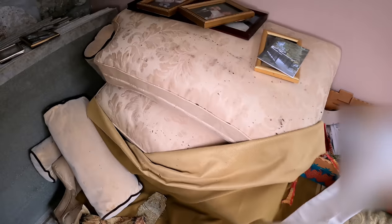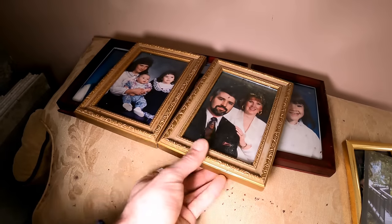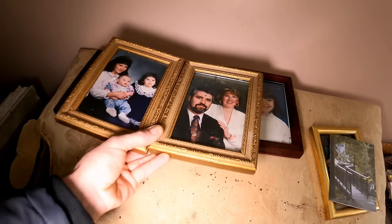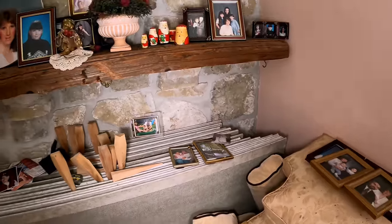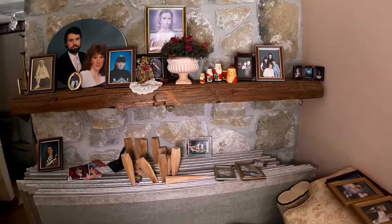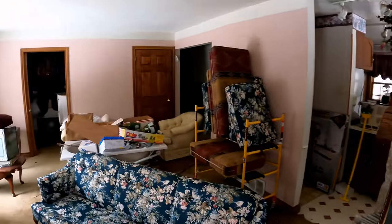It's more paperwork. I don't want to look into too much of that, but got a bunch of family photos. I almost need to see if we can't find this family. Let the kids know that this house is just sitting here. Maybe they do know. Maybe things just got too expensive right now.